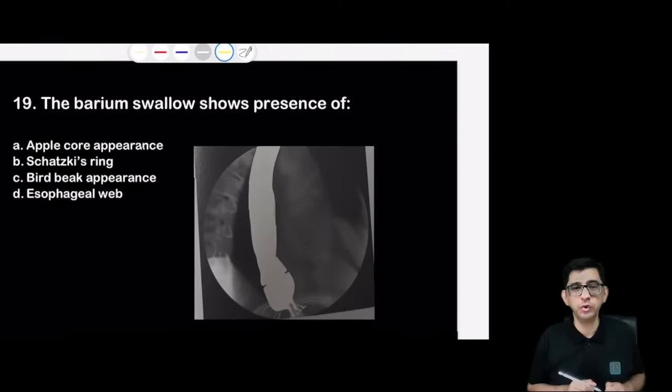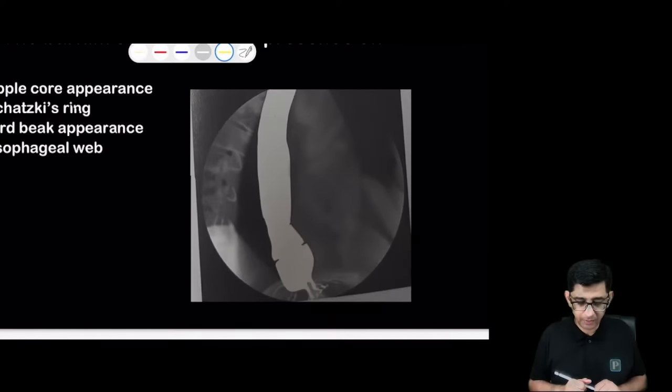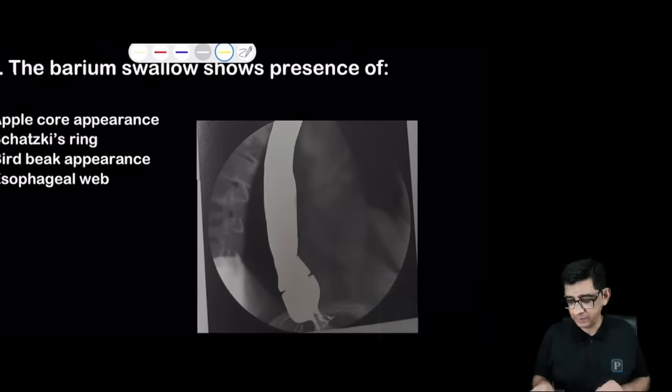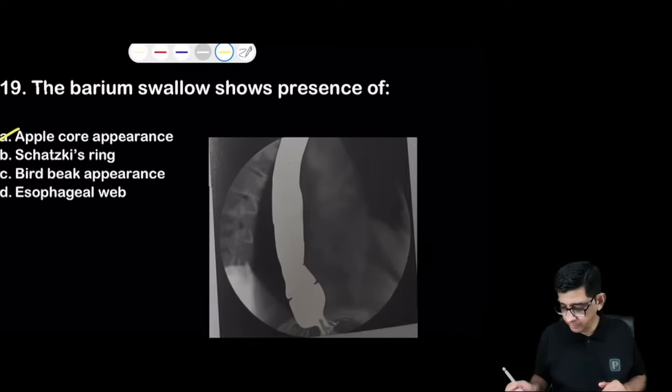A barium swallow of a patient is shown, and the question asks what the appearance shown here is. Apple core appearance, maybe the surgeons love to talk about it, but apple core is what we read with colon cancer, so I'm ruling that out. Bird beak, I can see in fact two beaks present there, so it's very unlikely to be the classical bird beak appearance. I'm left between Schatzki's ring and an esophageal web.